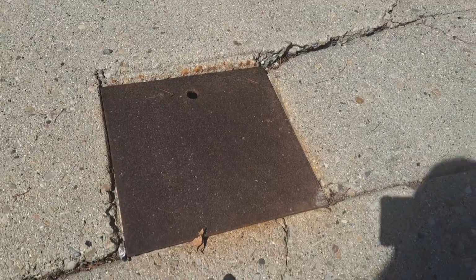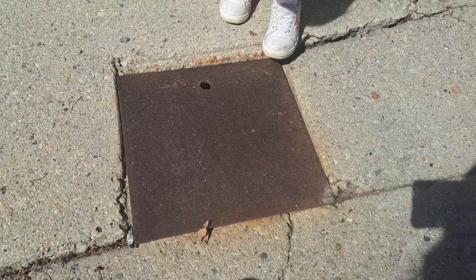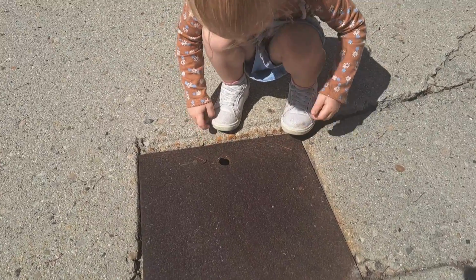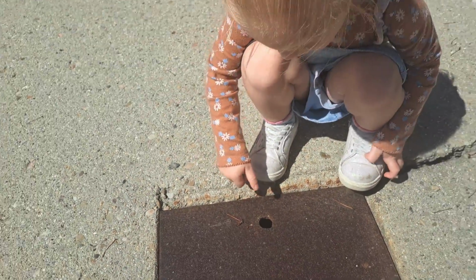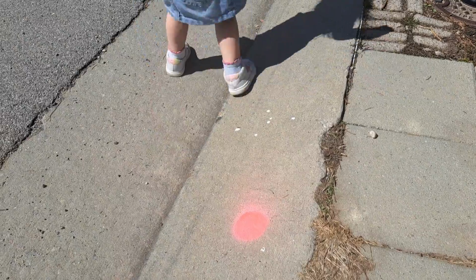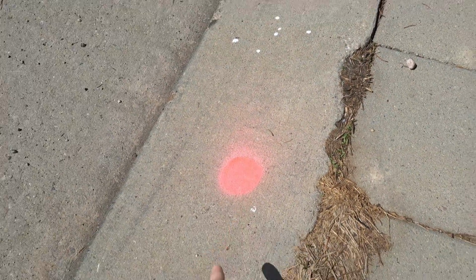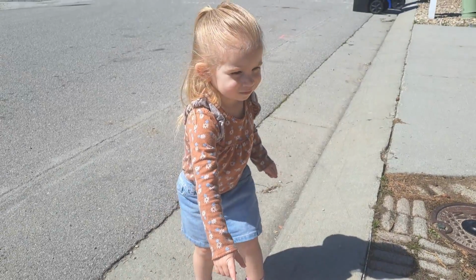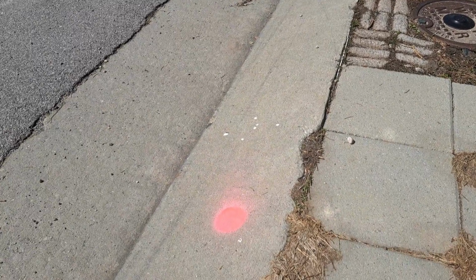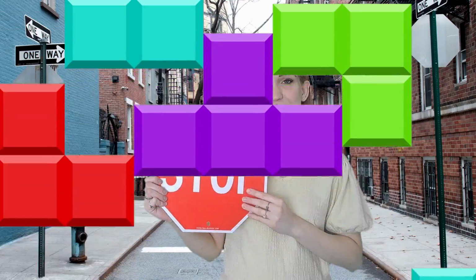Yay, the end. What shape is this? This metal piece. It's a square. And there's a little hole, and the hole's a circle, huh? Yeah, it's a hole in the shape of a circle. Do you see the pink dot? Look right here on the ground. There's a pink dot. What shape is it? It's a circle. It's a circle shape.